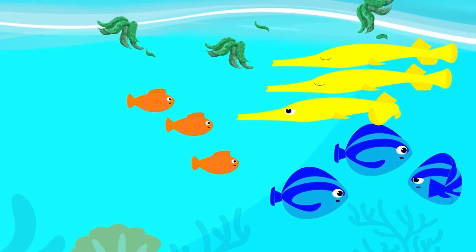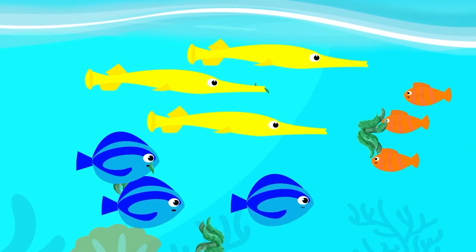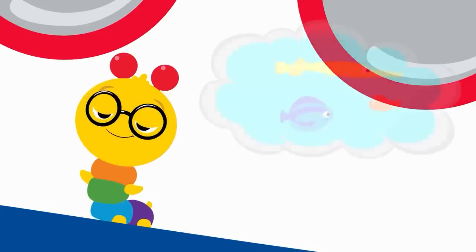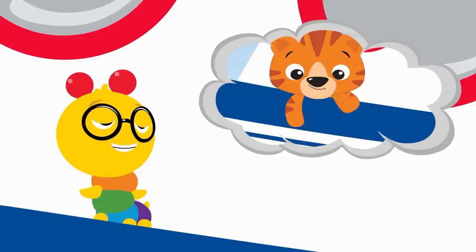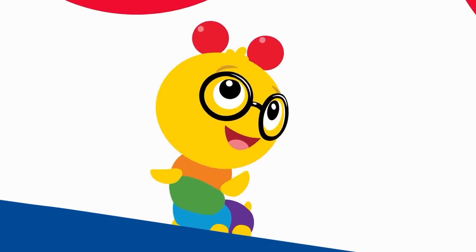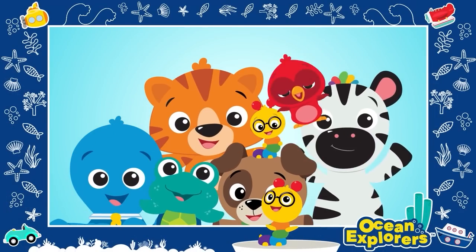Look what's happening. When the food goes in the water, the fish get excited and gather around to eat. Great job, Ocean Explorers! We named the colors of different fish, and we even figured out what some of them like to eat. Well, I guess there's only one thing left to do. Dance party!